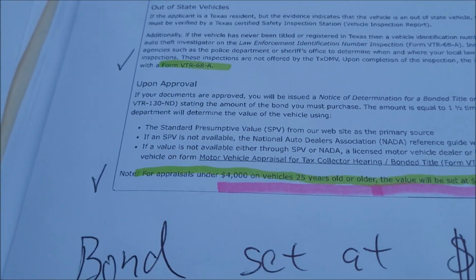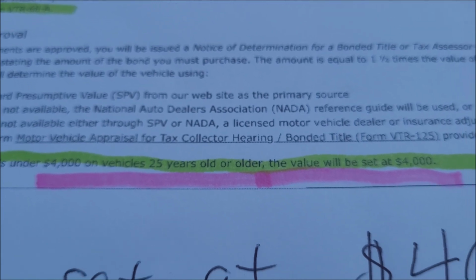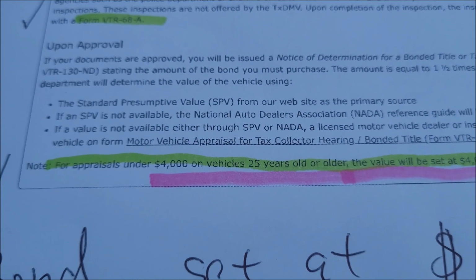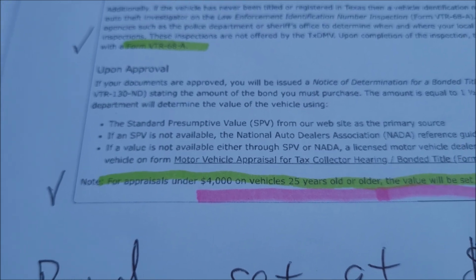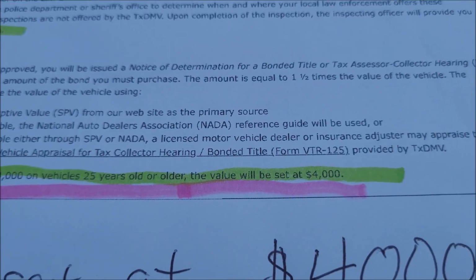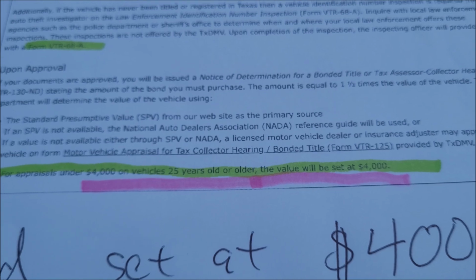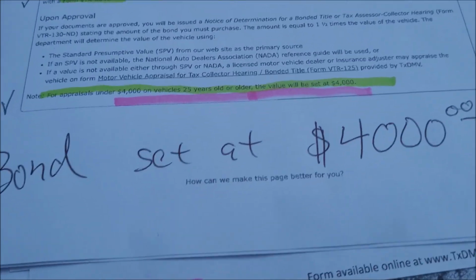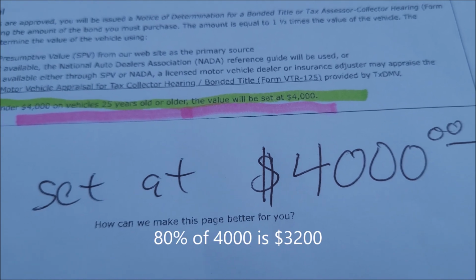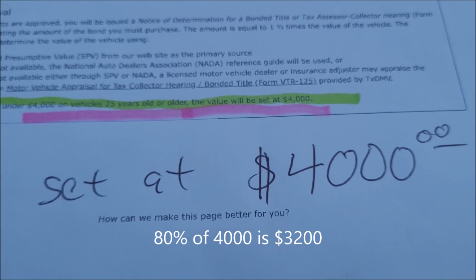And then it tells you for an appraisal under $4,000 on a 25-year or older, the value will be set at $4,000. So even if you bought your car for $450 like I did, they are still going to make it $4,000, and you're going to have to get a bond for $6,000, which isn't any big deal. That's $100 plus the fees. Bond to be set. That's an error. Let's say the value is going to be set at $4,000, and you're going to have to pay taxes. I had to pay taxes on $3,200.